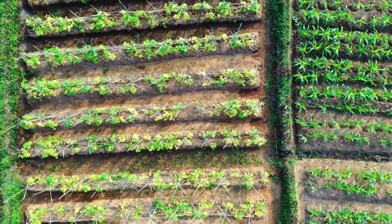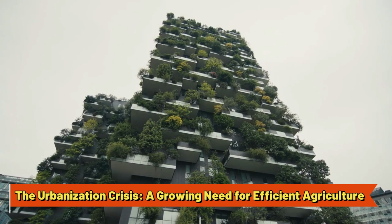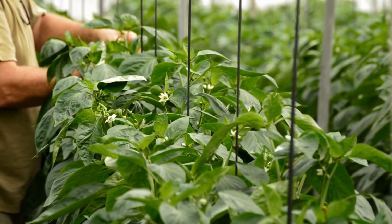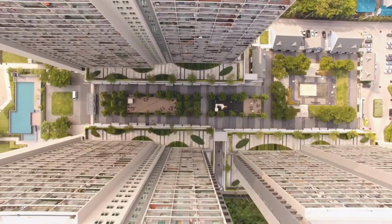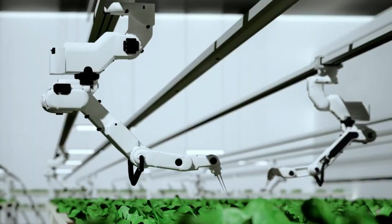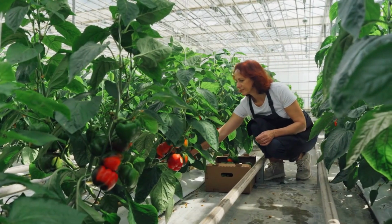As cities continue to grow, vertical farming is gaining attention as a potential answer to global food security and sustainability challenges. The urbanization crisis, a growing need for efficient agriculture. By 2050, nearly 68% of the world's population is expected to live in urban areas, up from 55% in 2018. This dramatic rise in urban population is placing unprecedented pressure on urban infrastructure and the food supply systems that feed these densely populated areas. At the same time, much of the world's arable land is being lost to urbanization, climate change, and unsustainable farming practices.